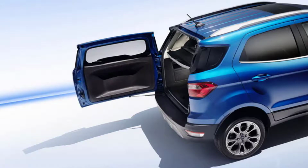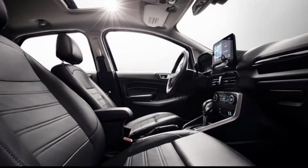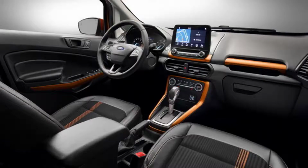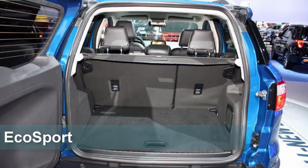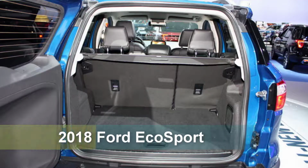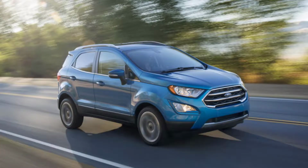But for those who do, the updated features include the headlamps, the front and rear fascias, the tail lamps, and a larger, higher-set grille. Four trim levels will be offered at launch, including SES and Titanium. The SES gets its own exterior styling cues as well as copper accents on the dash, door panels, and seats. Inside, the EcoSport's new dashboard is home to an 8.0-inch touchscreen infotainment system powered by Ford's Sync 3 software.